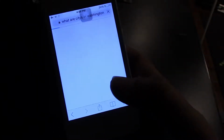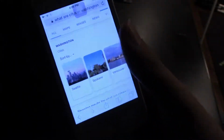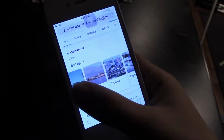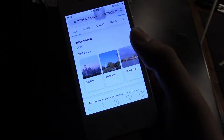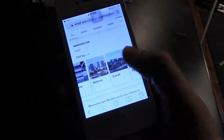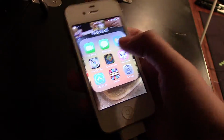Let's go to something that we don't use often. I did not type this, by the way. This is my little sister, because I know how to spell kind of. And what are some cities in Washington? So shout out to you if you live in Washington. Say it down below. That'd be kind of cool. And maybe if you live in Spokane, tell me how to say it, because I have no idea. Olympia, Bellevue, duh.